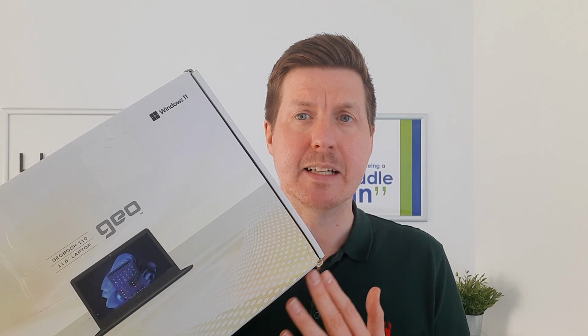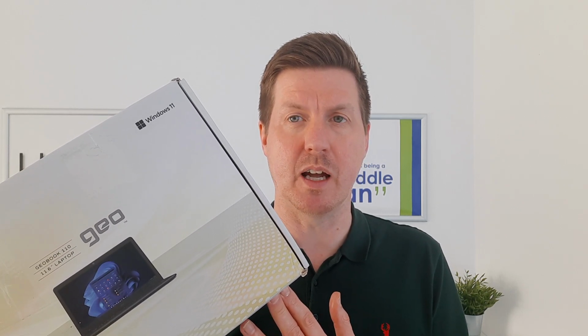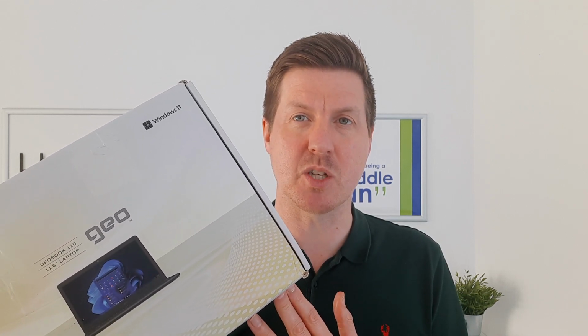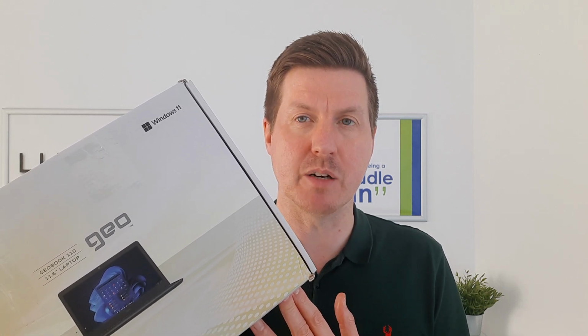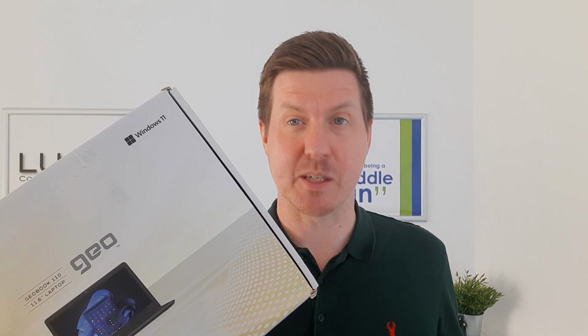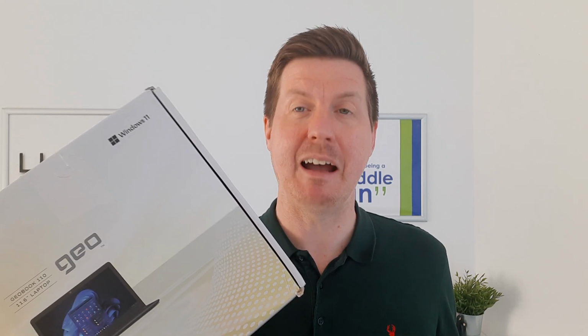Out of the box, this is running Windows 11, I believe. I think it's the S edition, which is like a lockdown version of Windows. It's easy to flip it out of S mode. Basically, all S mode means is you can only install apps from the Microsoft Store. Let's face it, who uses the Microsoft Store? I've basically never used it, and I don't expect you to either. So you can flip it out of S mode and use full-blown Windows 11.